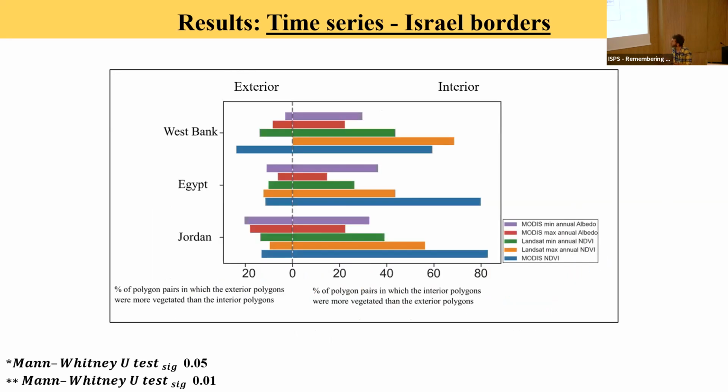This is another way to look at the same results by slicing it according to the borders. And here we count the number of polygons which are significantly higher on one side compared to the other side. This is the interior side, and this is the exterior side, compared by the 5 imagery products that we used for Jordan, Egypt, and the West Bank. And here as well, we can see, for example, in the MODIS NDVI, in more than 80% of the cases, the Israeli interior side was significantly higher than the exterior side, compared to about 10 or 15% of the cases.